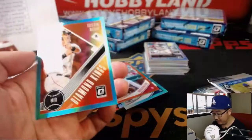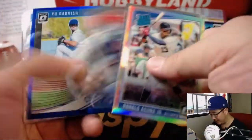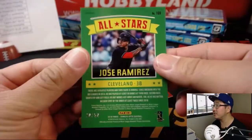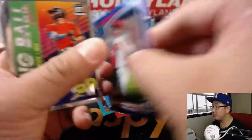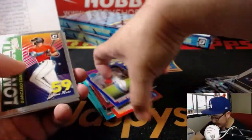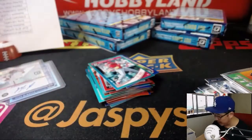Mickey Mantle to 50. Robinson Cano to 299. When is he off his suspension? Daniel Murphy out of 199. Mariners could use him for that playoff run. And out of 299, Justin Bour. It'll be like a free agent signing. Yu Darvish for the Cubs out of 149. Michael Conforto out of 99. And Jose Ramirez, All-Stars, 20 out of 50. Zach Granite out of 99. Victor Robles, who I think is off the DL and playing again in the minors for the Nationals. Marcell Ozuna out of 299, and then Victor Robles and Ryan McMahon again.